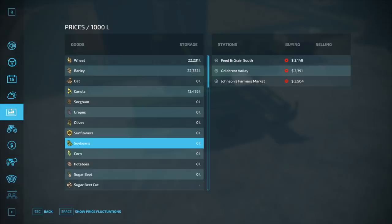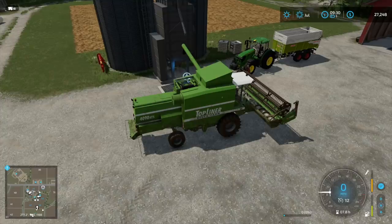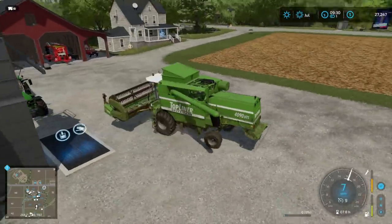Let's see. What do we have here? Yeah, canola, 12,476. We've got this active harvesting job. And again, we'll come back for that in the next episode. And we will see you then, or I will see you then.